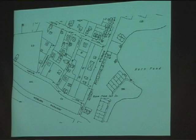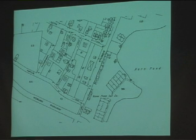You'll see now that Sturgis Street has been constructed all the way through, and you'll see the tannery is gone, and Woburn Parkway has been built in its place. So certain changes took place there. But ice cutting was still going on.